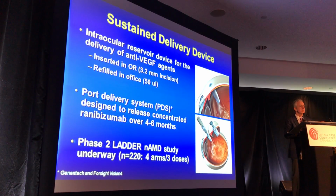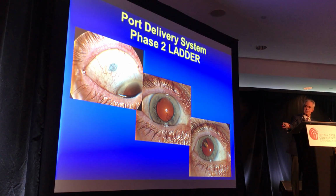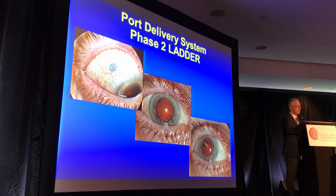And it's currently right in the middle of its phase 2 test called the LADDER study. And this is a 4-arm study, several different dose concentrations of Lucentis in comparison to the standard Lucentis monthly office-based injections. So we'll know a little bit more about this device over time. This is actually one of my patients in the study. We have a few patients enrolled. You can see the neat little device. That's a diaphragm that can be penetrated through the conjunctiva. Appears to be well tolerated. This is looking straight on. You really don't maybe see the edge of the device there. But again, it's about 8 millimeters long, extending into the vitreous. And that slowly releases the concentrated Lucentis.